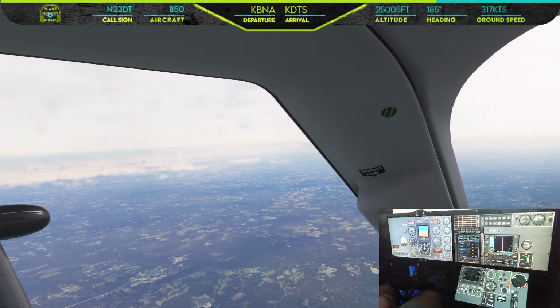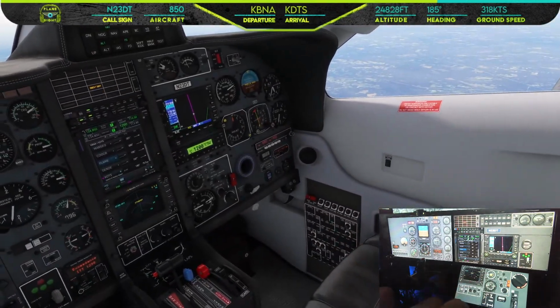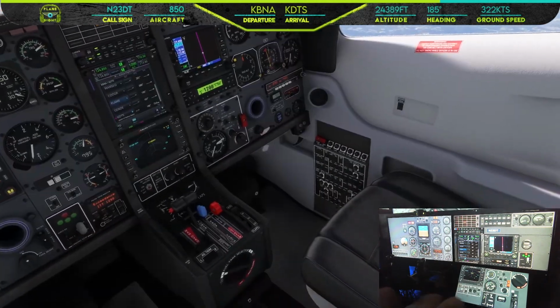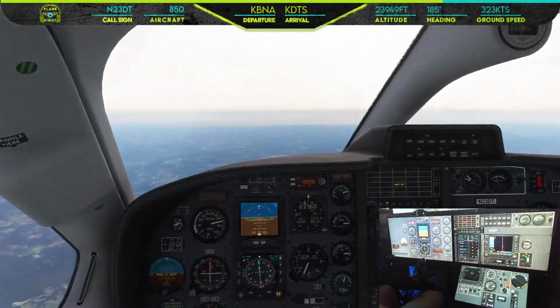Lazy summertime. I don't know what that song would be, but we'll go ahead and set our pressurization to sea level plus 500, so it will start to slowly descend. All right, slow the pressurization down just a little bit, descend about 600 feet per minute.